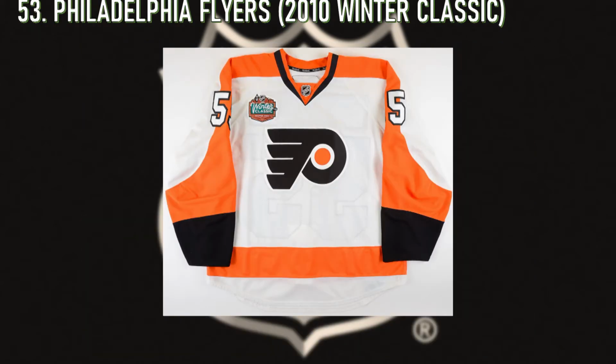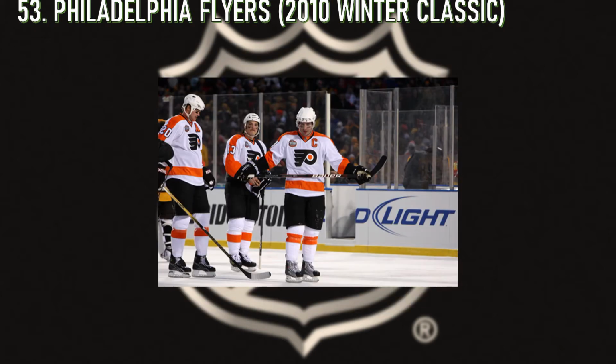Number 53, Philadelphia Flyers. I don't remember this being a Winter Classic jersey. I just remember this being the Flyers jersey. But I guess they adopted it afterward. I went back and looked at the 2010 Stanley Cup run, and they did have different jerseys, and I was like, oh, okay, yeah. So this one's just low, maybe just because it feels to me like it's not an original thing, but I think it actually is, unless it was an alternate. It's also not my favorite, but it's still a nice jersey. So that's why it's down here at 53. There's Mike Richards, Carcillo, Pronger, in game wearing the jersey.